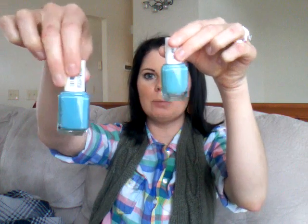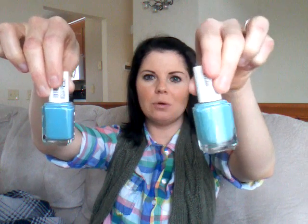You can clearly tell on camera that the In the Cabana is much more blue. It's almost like a robin's egg blue, whereas the Where's My Chauffeur is much closer to China Glaze for Audrey, or has almost more of a green or a teal cast to it. This one's more of a blue and this one's more of a teal.